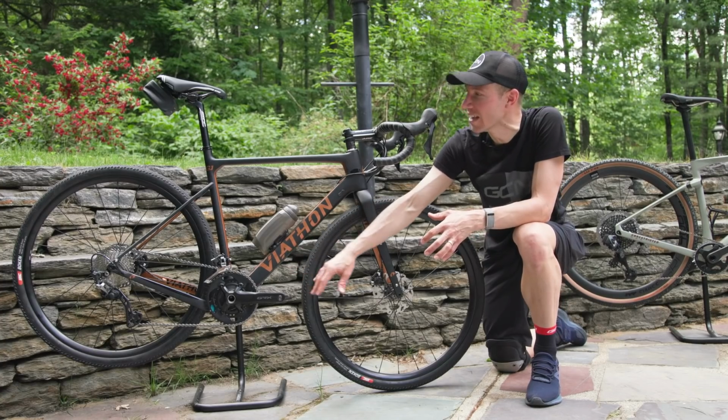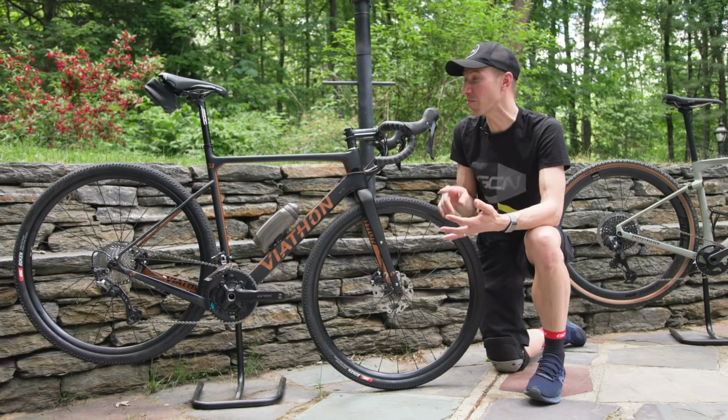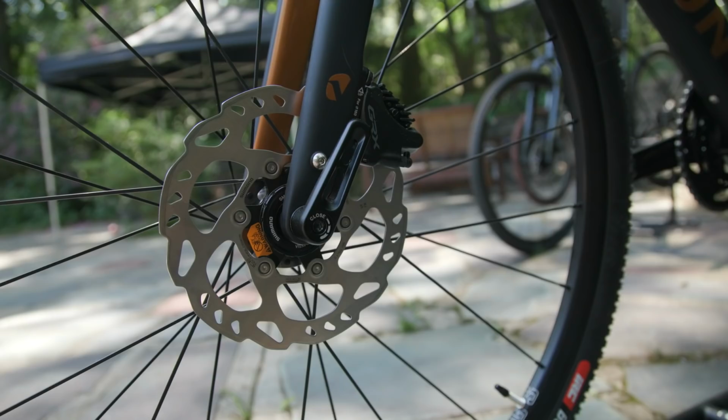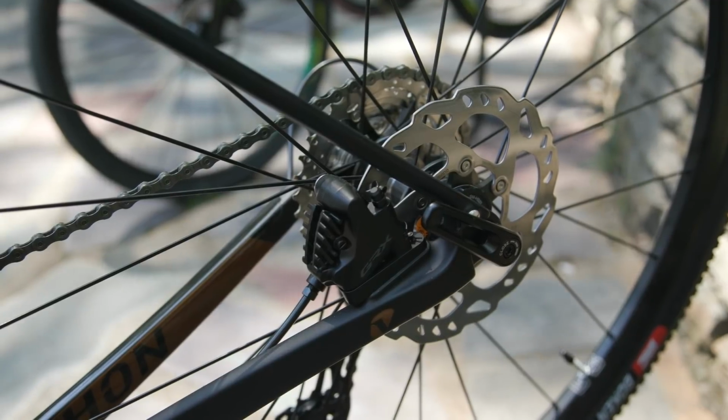It's got internal cable routing, a threaded bottom bracket. It's also got different mounts all over the bike for different panniers and racking systems. It's got 3 areas to mount bottles so that you can go out and do some big rides and not have to stop. It also has flat mount technology both on the front and rear, so you get the latest and greatest in disc brake technology as well.